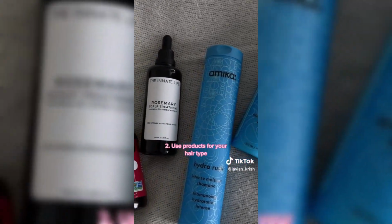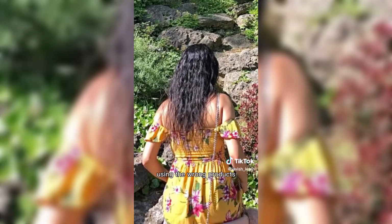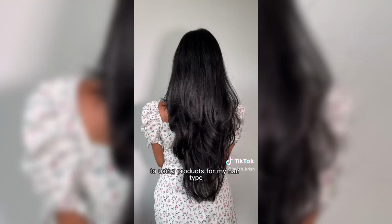The second tip is to use products according to your hair type. This is what my hair looked like when I kept using the wrong products, oils, and treatments on my hair. And this is when my hair started getting better as soon as I switched to using products for my hair type.